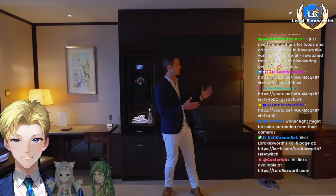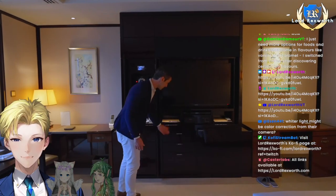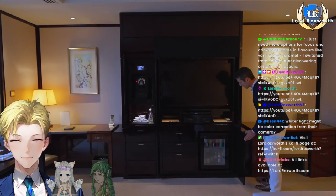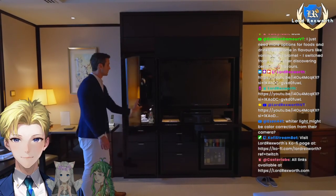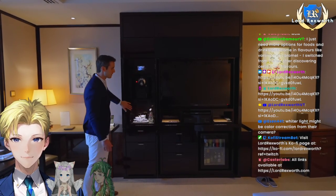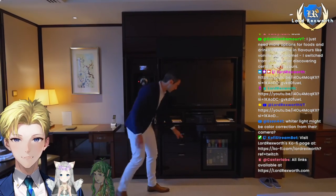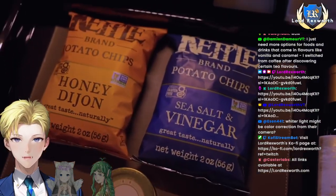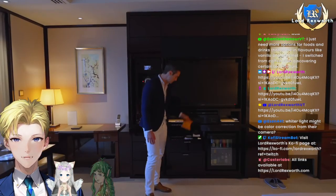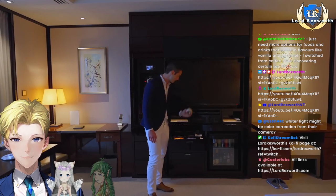This area behind me looks like there may not be anything there. But watch this. Open here, the TV. Down here, your snacks and amenities and glassware. This side is your bar. This already was opened. So everything here is also quite hidden. Down below in the minibar area, there's really not much. You've got Kettle Honey Dijon chips, sea salt and vinegar chips, and some Peninsula gummy bears.